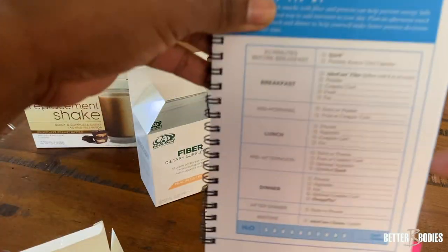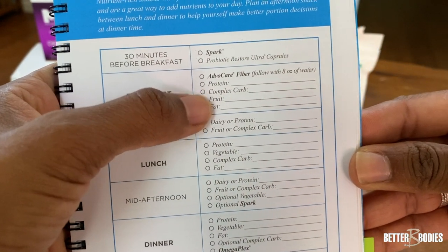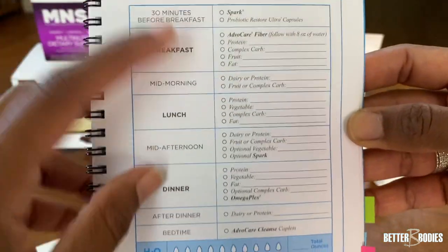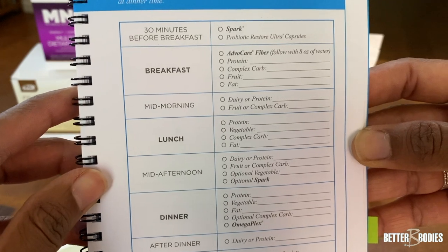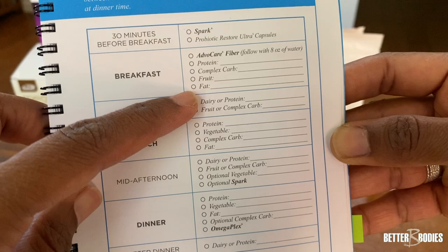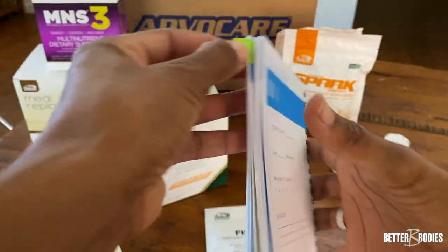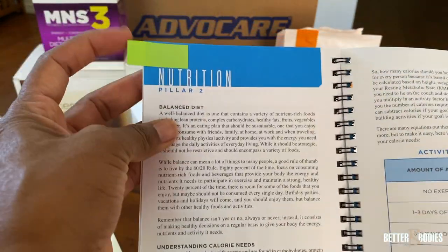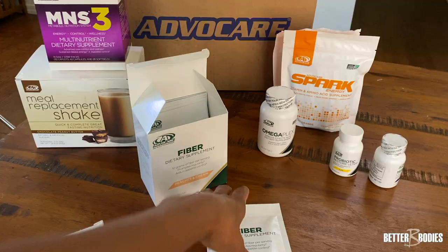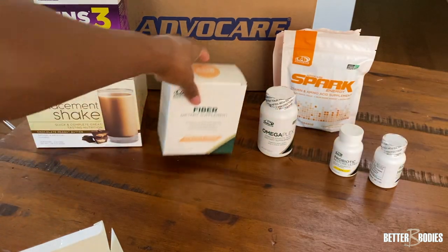Next on the list, you have the space for writing in what your protein is gonna be for breakfast, what your complex carbohydrate is gonna be for breakfast, what fruit you've selected for breakfast, and what healthy fat you've selected for breakfast. You can find options for complex carbs and healthy fats in the nutrition portion of your guide, right? It doesn't come with these little flippies. I've added them to make it easier for this video, and I encourage you to do the same. All right, so that is your fiber during breakfast time.